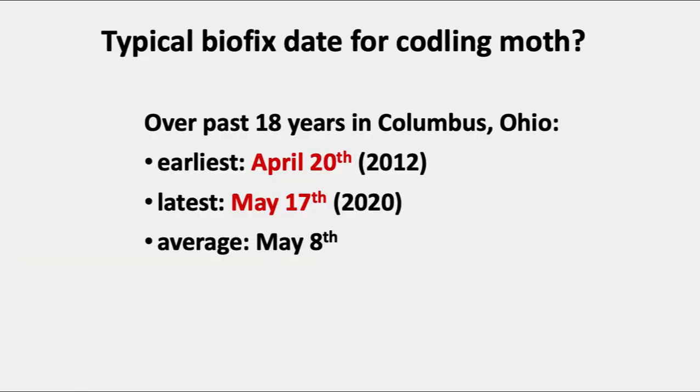What is the typical biofix date for codling moth? In a research orchard I've had for 18 years in Columbus, Ohio, the earliest biofix was April 20th, and the latest biofix was May 17th. Our average biofix for codling moth in this orchard has been May 8th.